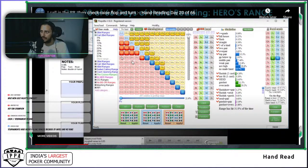versus something like king 9 off, which is less likely to flop a flush, less likely to flop a straight as well. I mean, it's a 3 gapper, so we would essentially need 3 cards in line to make a straight with our edges wrapped in.